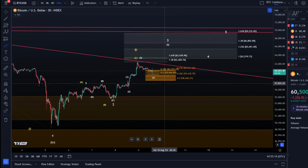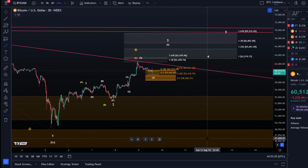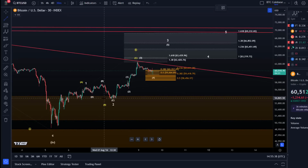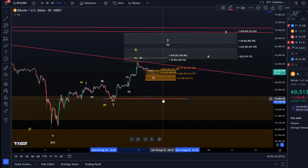Well, it would be a signal that this is not impulsive to the upside, and that we might see it morph to some kind of a diagonal pattern, or even something more bearish. Yeah, so if it's turning into a diagonal, we can leave the initial 1-2 setup where it is, and then I would put an invalidation line for a diagonal pattern here. That's this one. That is at 55,700.